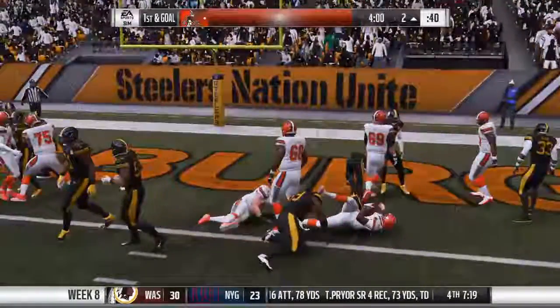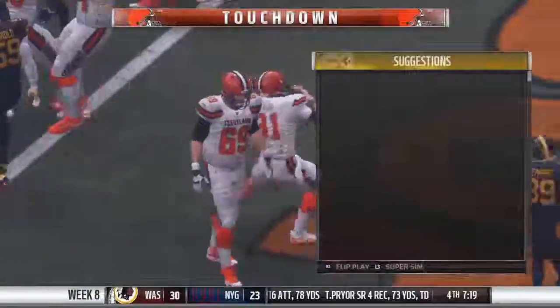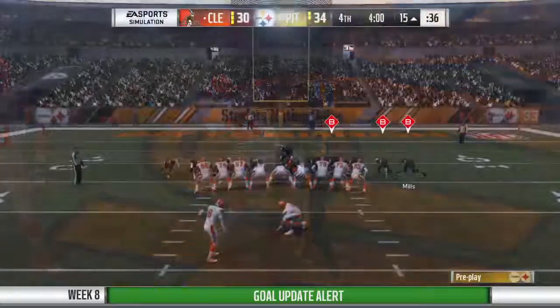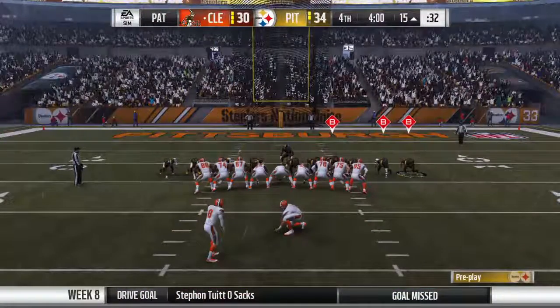And he takes this one in for a Brown score. Nick Chubb with his first career NFL touchdown. And the Browns are back within a score.